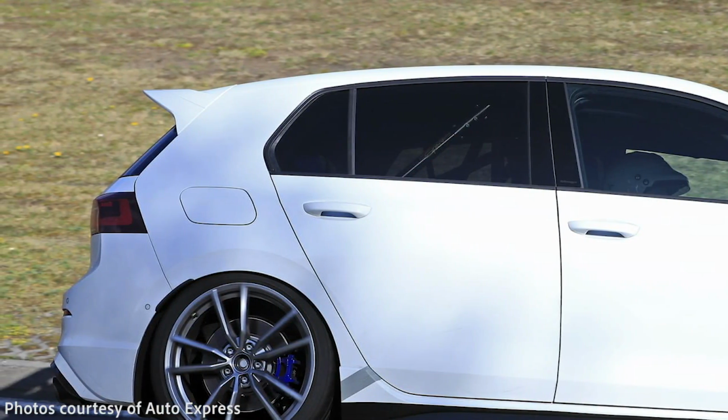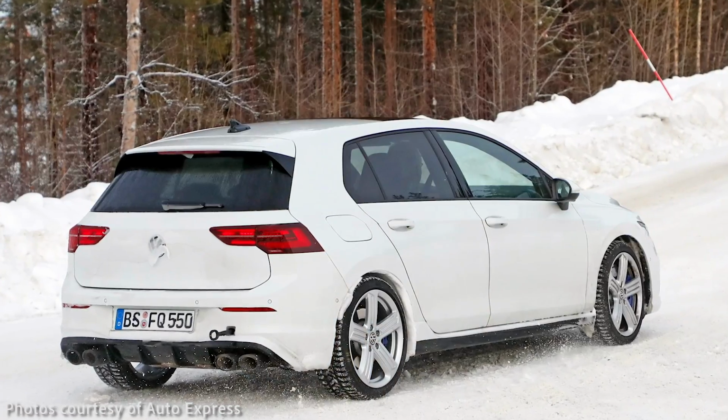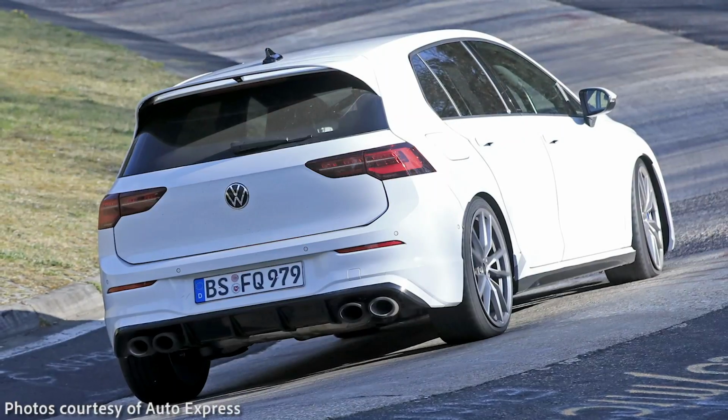The Golfs are very laid back kind of cars, but to have a wing that big, well, is it a wing or is it just, I don't know. Well, to have that on the back from standard is a good sign, a very good sign indeed. For me, the one thing about the Mark 8 in general, be it the GTI or the R, the one thing which I really wasn't too keen on was the rear end. And I think that spoiler fixes that dramatically.